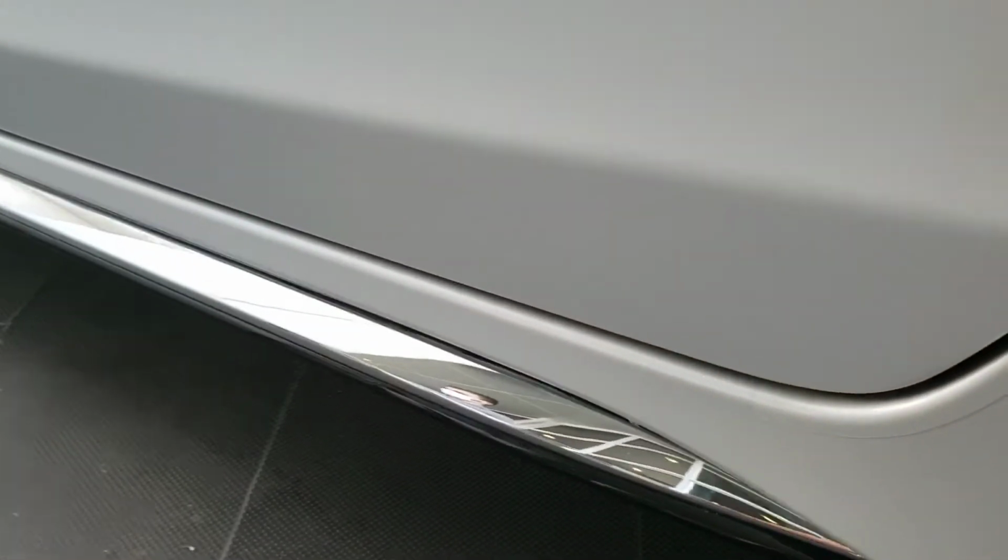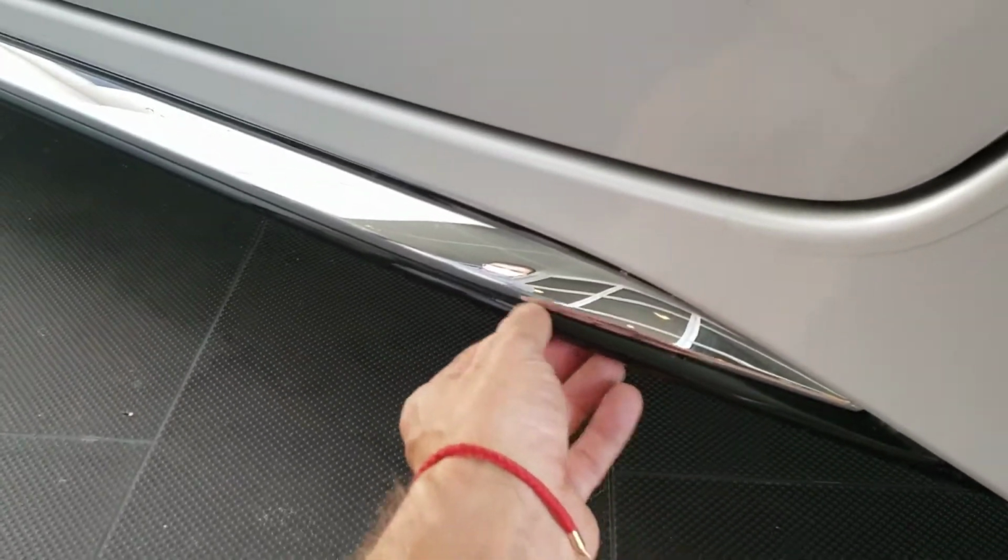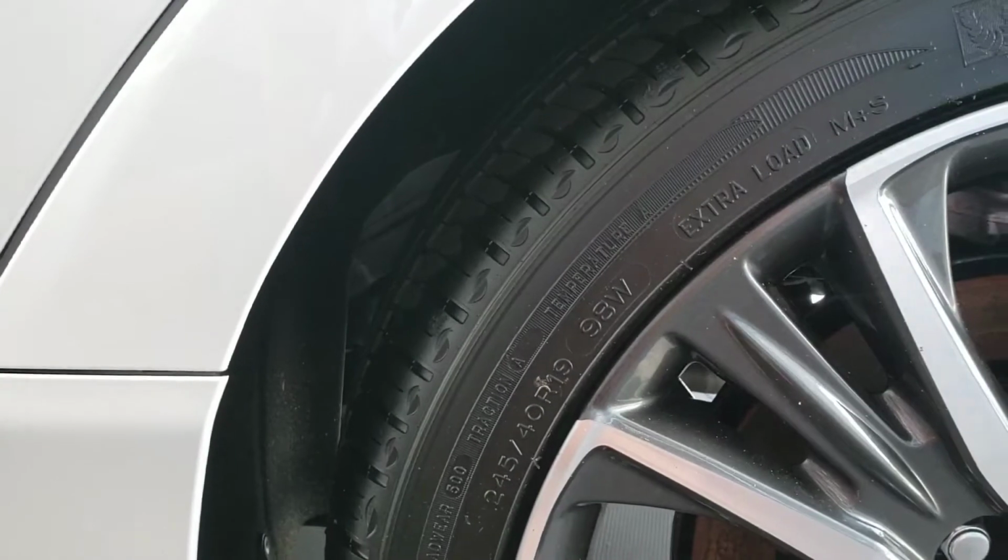It said Acura. Oh, I like this thing. Look at that. It's a little detail like that. I really like it. There's a ton of detail in it. If I could afford one, I would drive one.